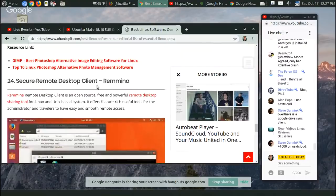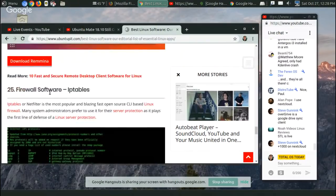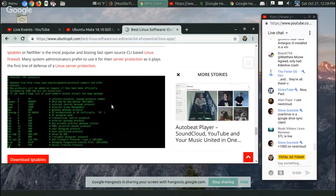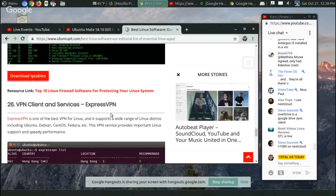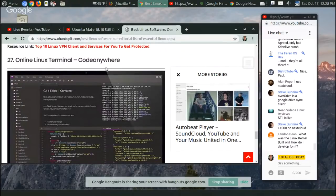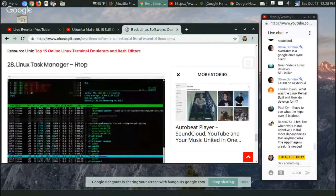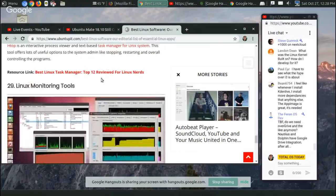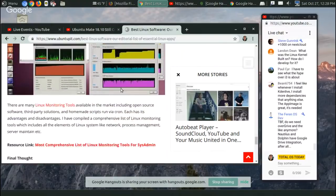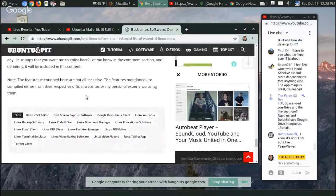Secure Remote Desktop Client Remina. I don't use that. Firewall, Soft Table, IP Tables. Don't use that. ExpressVPN. Don't use that. Online Linux Terminal Code Anywhere. Interesting. HTOP, okay. Linux monitoring tools. Alright, and that's the list of that.